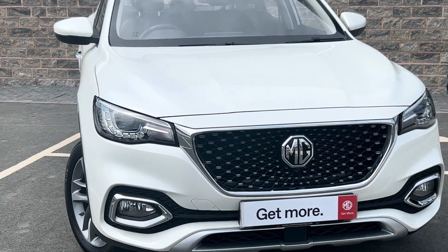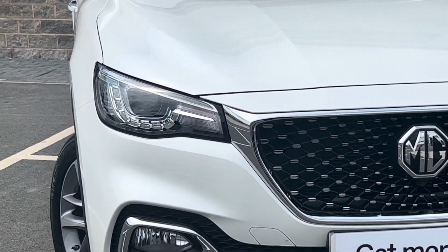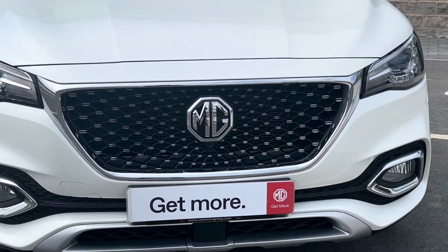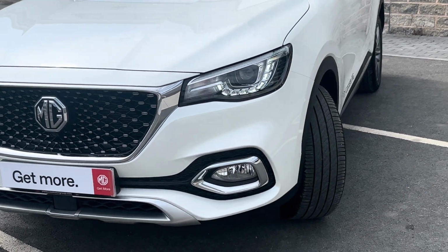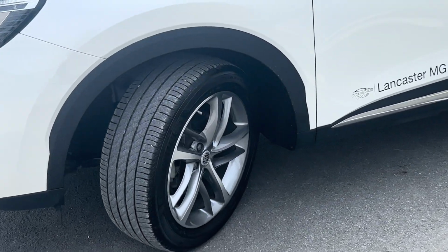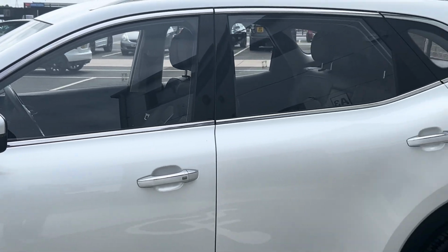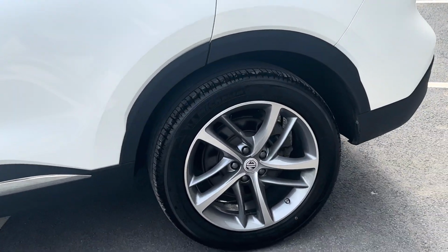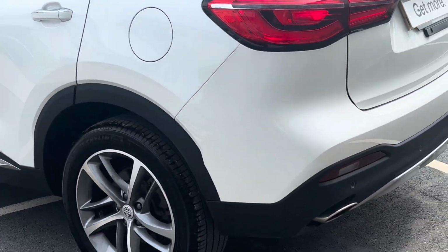So to start off with, we've got automatic headlights, which are halogen projector. We've got daytime running lights there, along with the fog lights up front. Nice grille up there. It's a nice pearl white color as well. Coming on to the first alloy, the 18-inch alloys, diamond cut as well. You can see, really nice. So we've got our stickers on there. Second alloy there. It's been very well looked after.